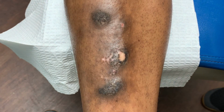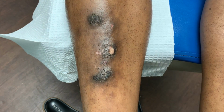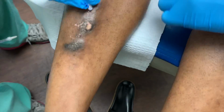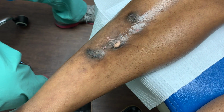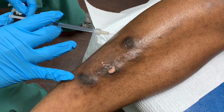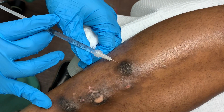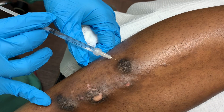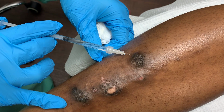We have the good fortune of having Dr. Ahmed here today, and he's going to perform the procedure. He's going to explain what he's going to do. We're going to use a little anesthesia, a little pinch like that. We're injecting a little bit of lidocaine with epinephrine. Epinephrine basically vasoconstricts. It stops the bleeding on purpose because we're going to perform a biopsy.